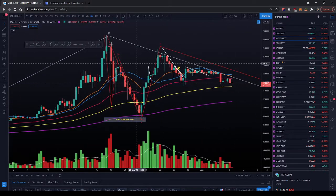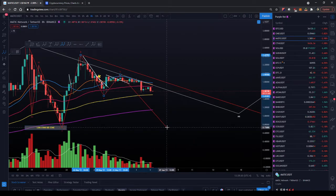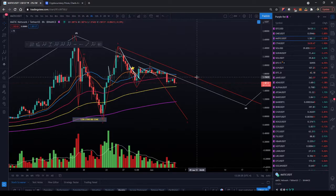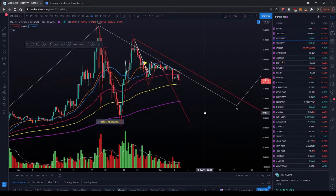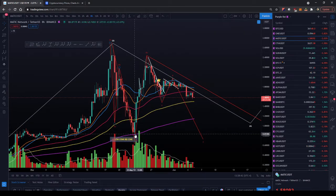So what do we got here? Let's redo this count. This is a clear ABC. ABC, ABC up here. And depending what we do here, A, B, this one has to be on a larger cycle. So when I look at this, I see a flat because you got a clear ABC here. Actually, it's maybe 335.